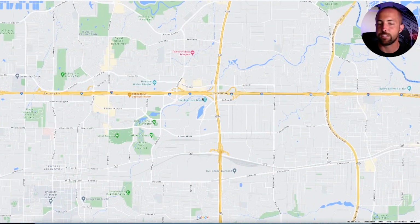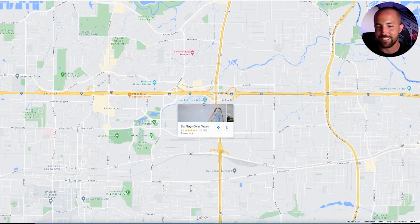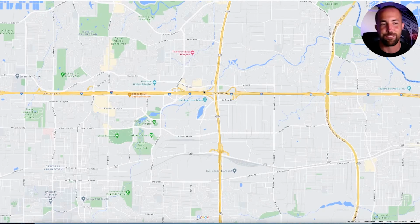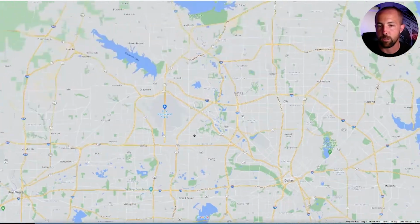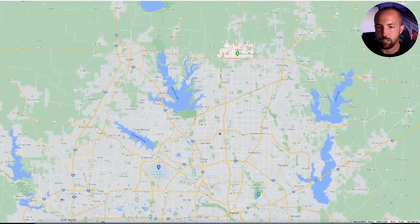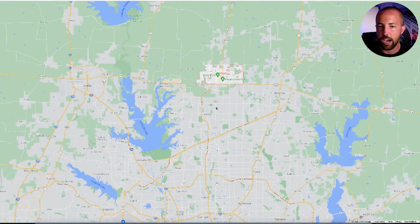And then Six Flags Over Texas, if you like your roller coasters like I do, that's the Titan right there. That drop is no joke. Okay, so if you like your thrills, then Six Flags is definitely one of the better amusement parks in the country.